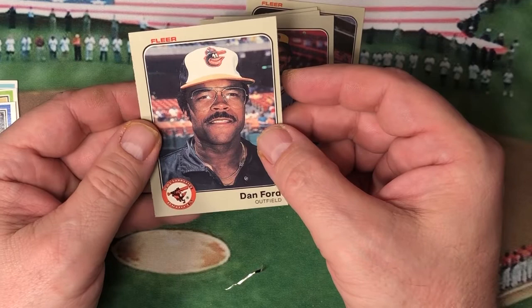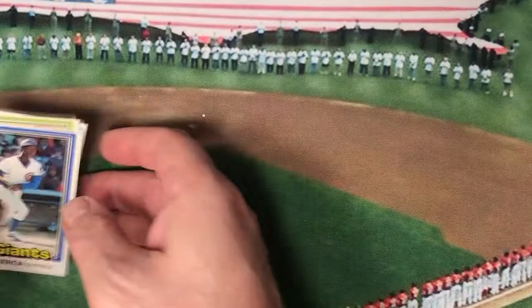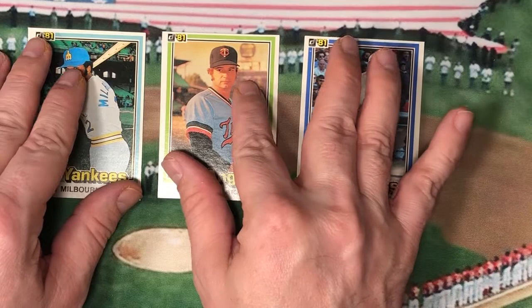Okay, well, we had some hits and we had some misses. I'm gonna do some research into these errors right here. See what they're going for right now, or see if they're really errors or if there's some other reason why the team names and the picture don't match.